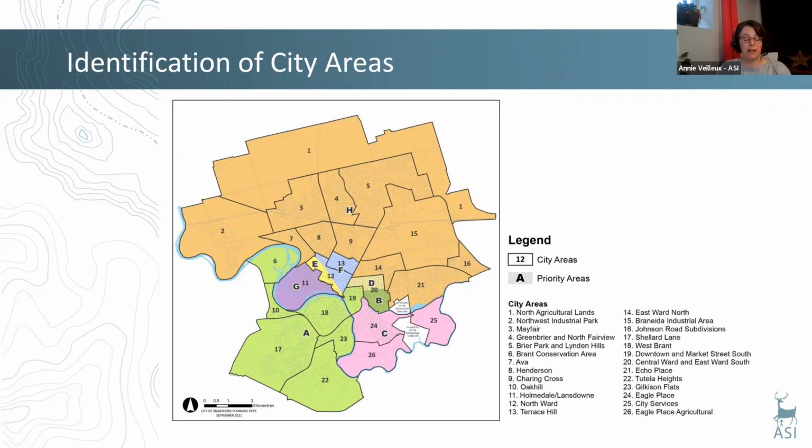Through research and analysis, the city of Brantford was divided into 26 areas and assigned a corresponding name. These units are referred to as city areas. For the purposes of Part 2 of the project, city areas have been grouped into priority areas, both of which are shown on the map.